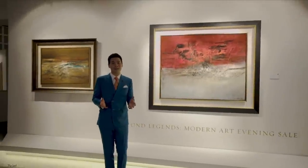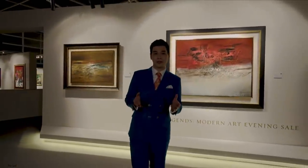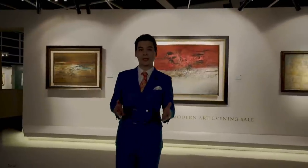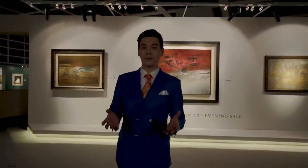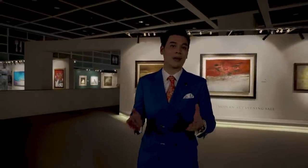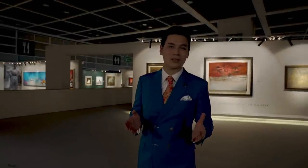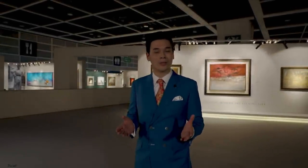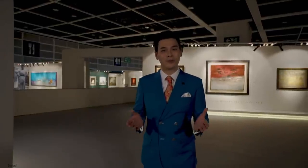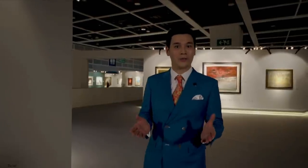Apart from the red Zao Wou-Ki painting, we are going to also offer a very important Chu Teh-Chun snow scene triptych in our evening sale, together with the Pierre Soulages and the very important French collection of Vietnamese painting, the Du Mong Thieu collection, together with very important Western Impressionist paintings such as by Renoir, and Western post-war artists Terry Frost and Georges Mathieu. All our evening sales will be live streamed on our website and many other multimedia platforms. I hope you enjoy the sales.